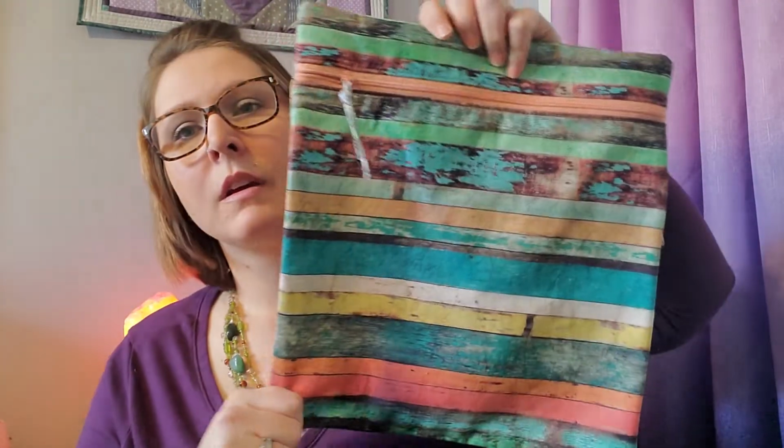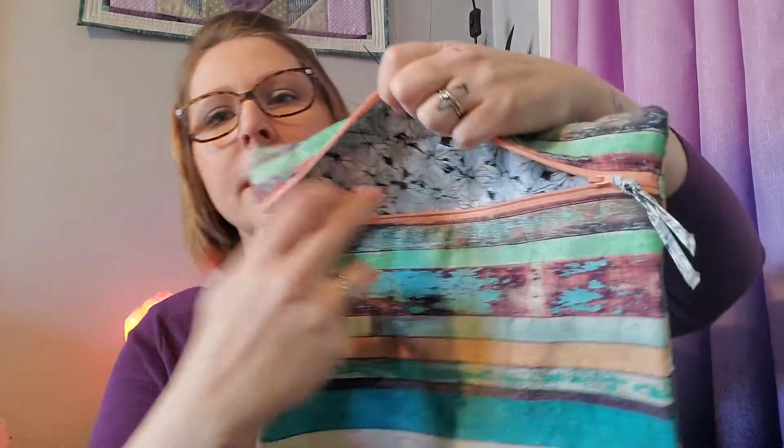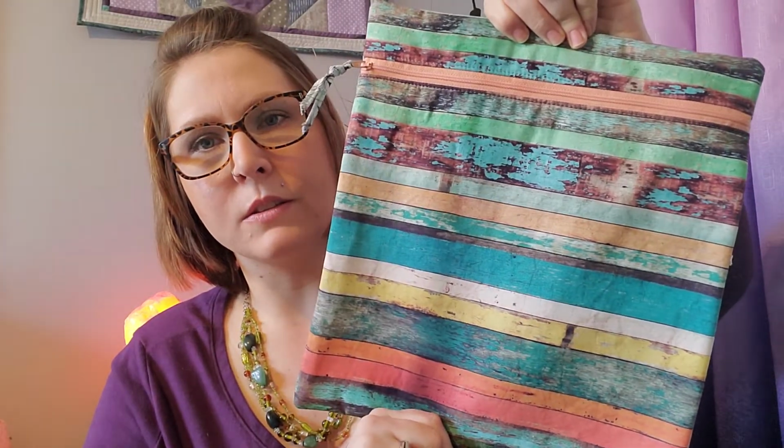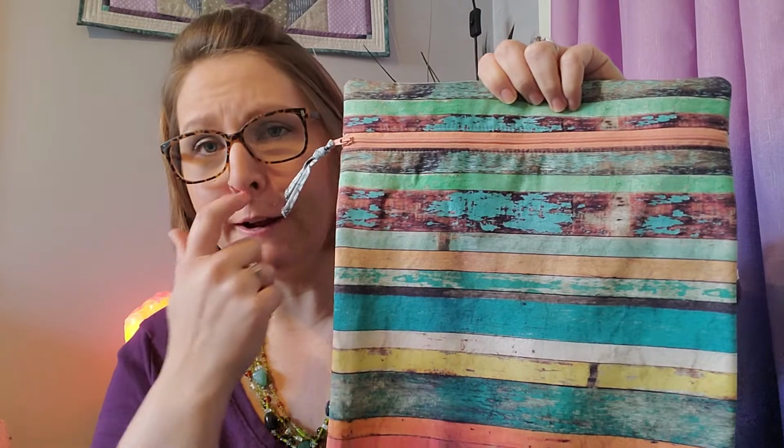I did make, hang on, I put my notebook away. I made myself a project bag. So then it has this really cute little flower print on the inside. I found this fabric at Joann's, and I'm so mad at myself that I didn't buy more because I think it's super cute. I used the pattern video from the Primitive Stitcher, I believe.